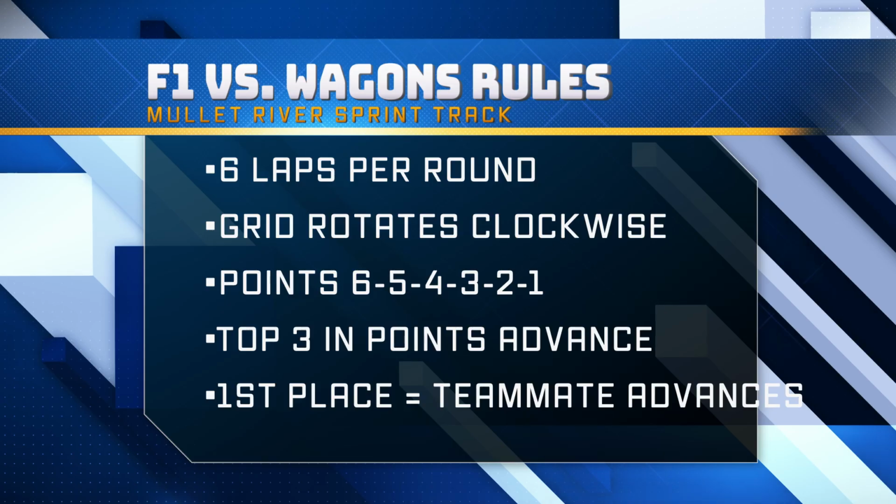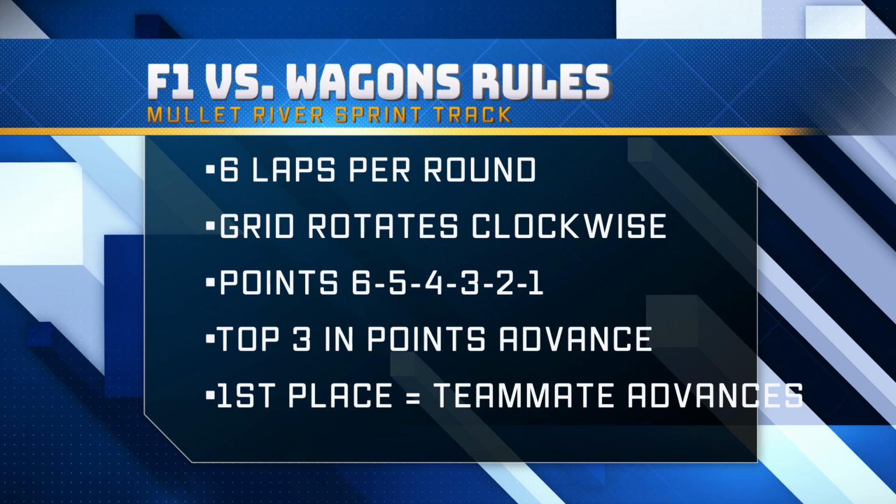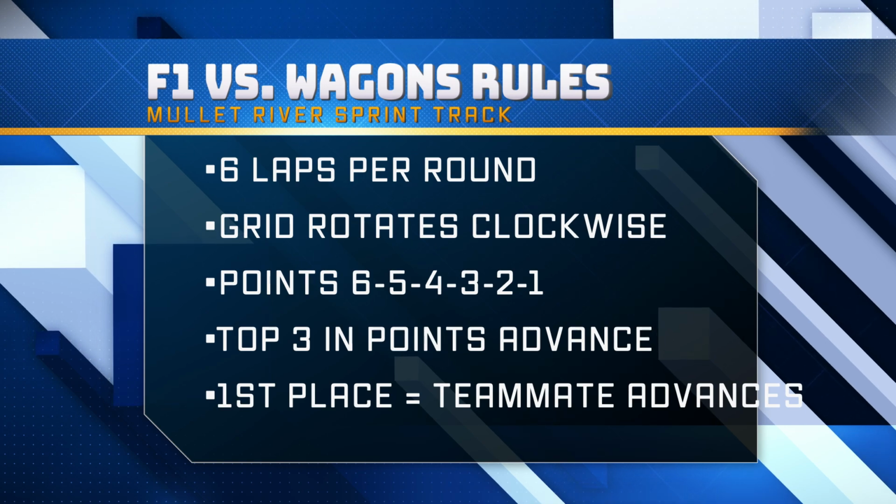Barbie in the station wagon, Skipper in the F1 car. Same rules as always. Top 3 will advance. First place gets to bring their teammate whether they finish in the top 3 or not. Tiebreakers are settled by team points.